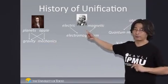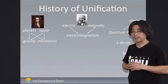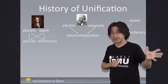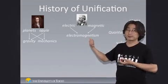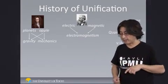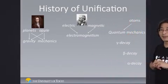Electric and magnetic forces had also been unified by a physicist named James Maxwell towards the end of the 19th century. Now we speak of electromagnetism, not electricity and magnetism as something independent. There was yet another form of unification, and this actually led to the invention of radio communication and many other useful consequences.